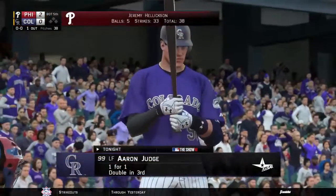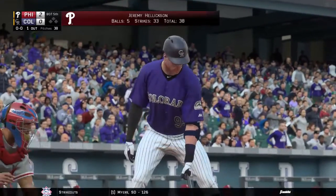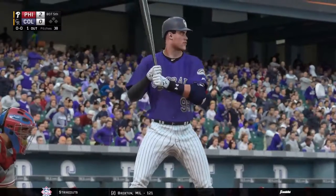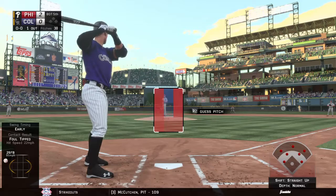Holland walks into the box. Reached base for the first time up with a pretty dirty double. Well, he did a good job to go down and get one in his last at-bat, but I got to think he'll be looking for a pitch that he can drive right here.